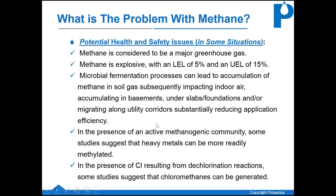When you do have health and safety issues, though, even though they may not be common, they become very, very important. One, methane's a greenhouse gas. Not everybody is all too worried about that, but from a sustainability perspective, some of your clients are very concerned about that, and they make note of it. Two, when we generate methane greater than 5% of the LEL, it can be problematic under buildings and slabs, and it can be explosive, and there could be major issues associated with excess methane production. The next slide will show you a couple examples of where that's been observed.